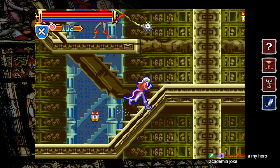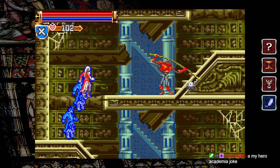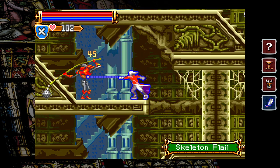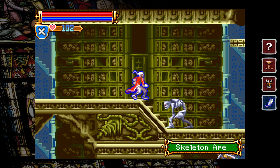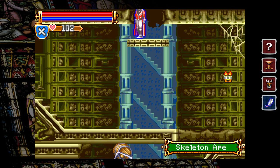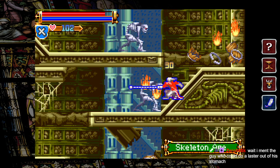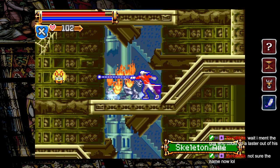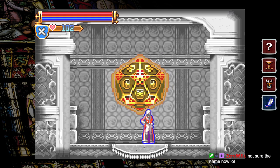Oh, a My Hero Academia joke? Hold on a second. Let me source this. Babe, who's Vermilion in My Hero Academia? I just fought a skeleton dude with a shield that kept resurrecting himself, and he was shooting lasers out of his stomach at the end. Wait, I meant the guy who could shoot a laser out of his stomach. Oh, okay. I actually knew the name of that guy too. I haven't watched that much. Oh yeah, Aoyama, that's his name.